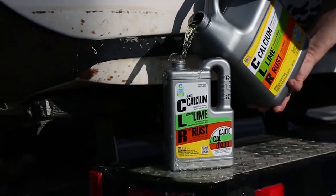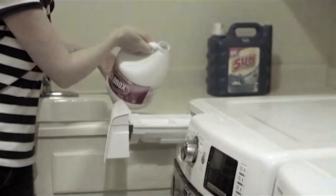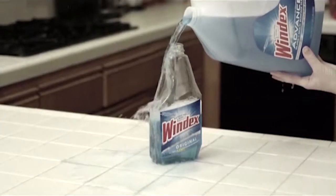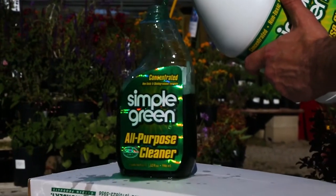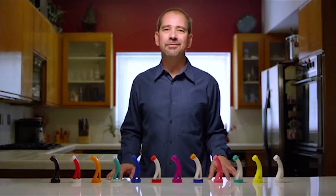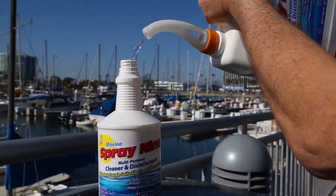Spills. Messy, frustrating, costly. Around the world, every day, millions of people are spilling billions of dollars worth of liquids while trying to refill smaller containers. Bleach, window cleaner, radiator coolant, cleaning solution. Products going to waste, harming the environment, and costing the consumer. Inventor Joseph Hill took matters into his own hands in 2016, and the No-Spill Spout was born.